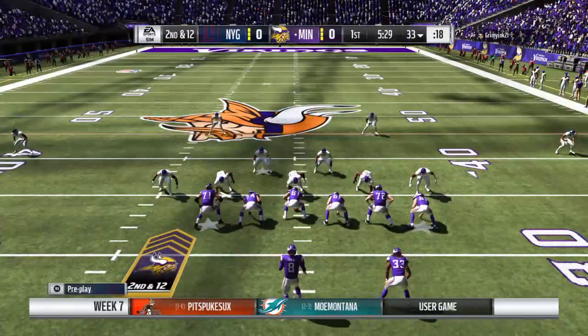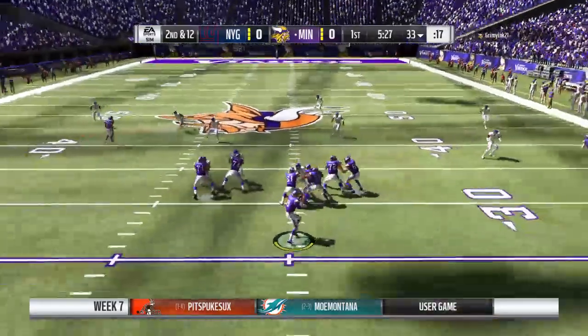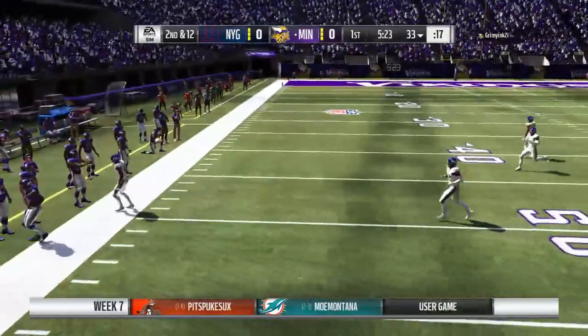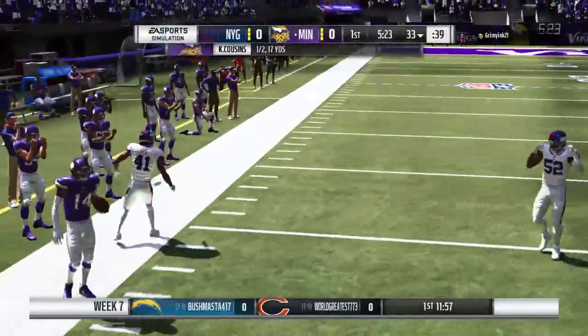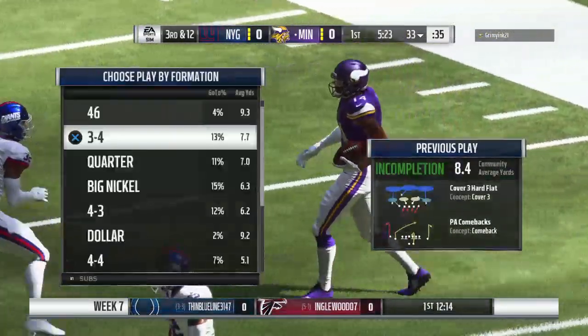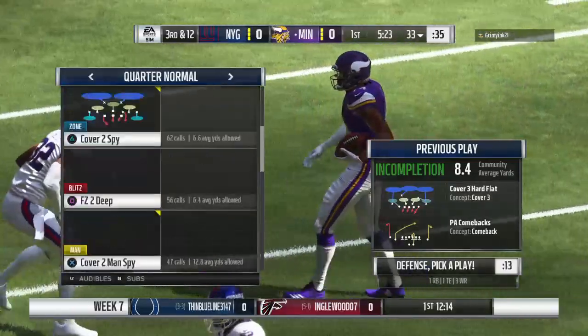Here we go. Off the play fake, Cousins. And this is going to be caught, but they'll say out of bounds. So it's incomplete. Stephon Diggs, his intended receiver. And it'll bring up 3rd down.